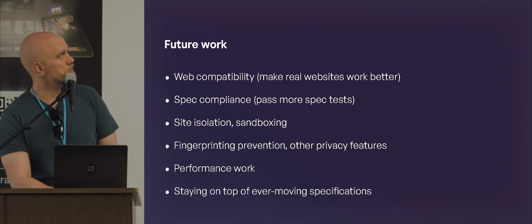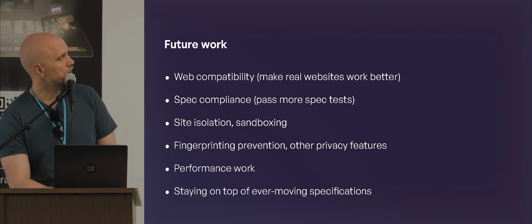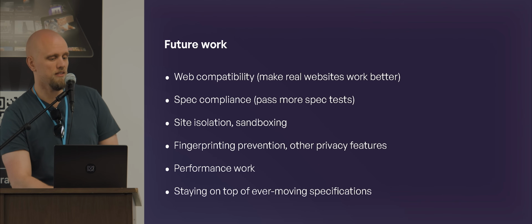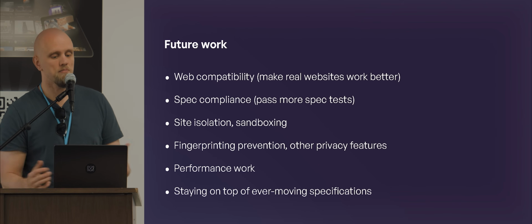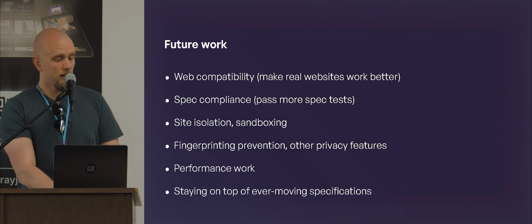So future work for this project, well, there's a lot of it. There's a long way to go, but if we want to break it down, there's a lot of web compatibility, which means making real websites work better. You can right now go and build Ladybird and point it at your favorite website, and you will probably find some issue that needs fixing. So a lot of that.